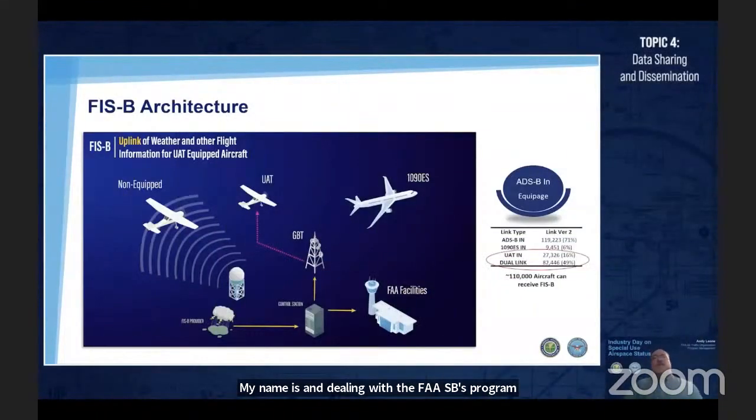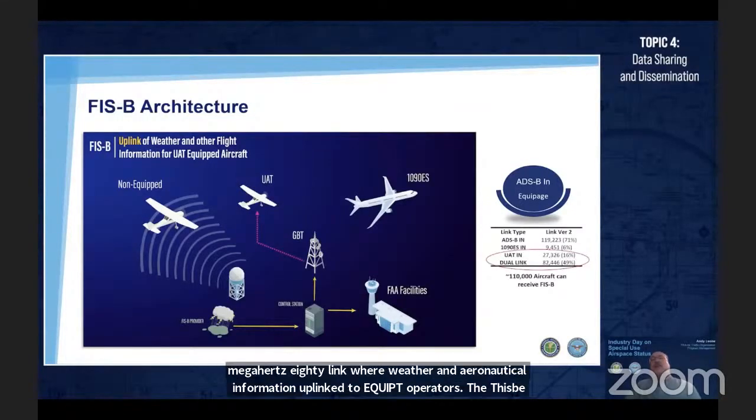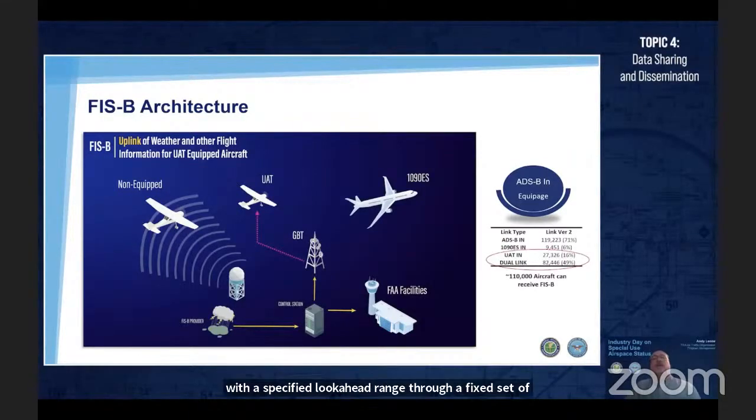On our first slide here, the FISB service is a broadcast service provided only over the 978 megahertz UAT link, where weather and aeronautical information is uplinked to equipped operators. The FISB ConOps, or concept of operations, is that a single radio station provides a specific set of data products at a specific update rate with a specified look-ahead range through a fixed set of UAT ground uplink slots or channels that are applied over the 978 megahertz link.